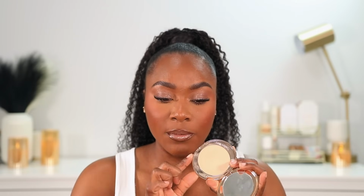Before I go in with this powder, I usually go in with a tiny bit of loose powder, and then I pick this one up on a powder puff and press it in, and it just gives my under eyes the perfect finish.